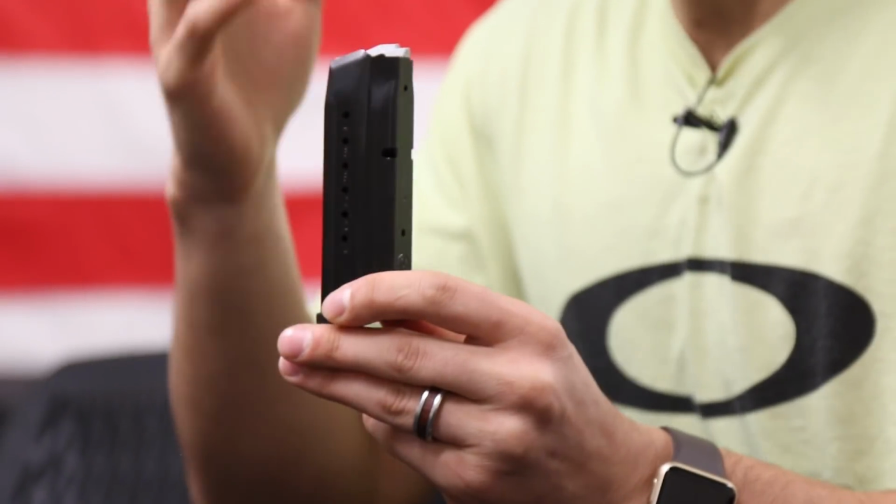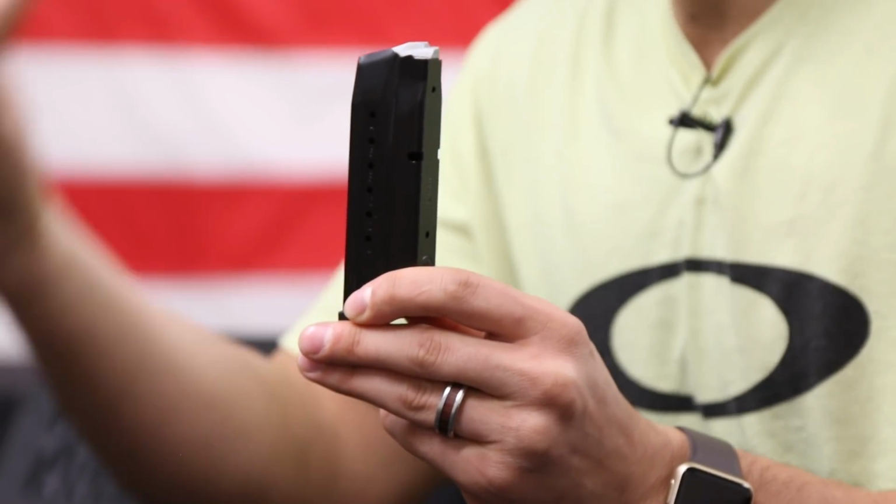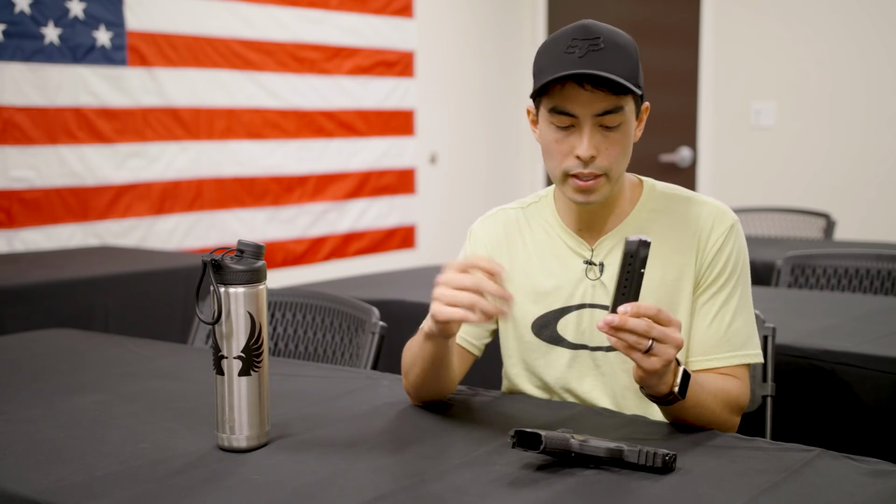This mag will hold 15 rounds. I think that's a big deal because if you're at the range shooting, you got a couple mags loaded, you don't have to stop and reload your mag every couple of rounds you shoot. The other thing is if you decide to conceal carry this or use it as home defense or whatever, you've got a lot of rounds to throw down range. So I think that's really important.